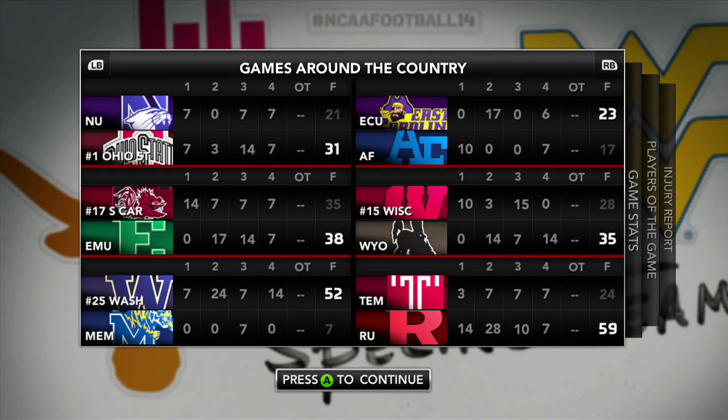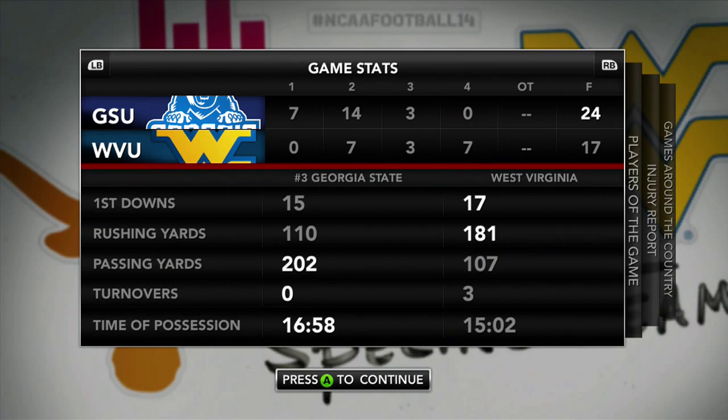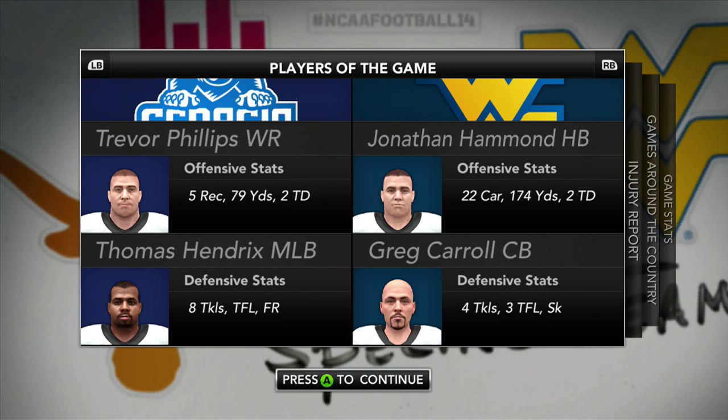Taking a look at scores from other games around the country this week. Number 1, Ohio State beats Northwestern 31-20. Number 15, Wisconsin goes down to Wyoming. Looking at the stats from our game, Georgia State 202 through the air and 3 takeaways. That led the way in this game. Players of the game, Trevor Phillips on offense, Thomas Hendricks on defense. 8 tackles, 1 for a loss, and a fumble recovery on the day.